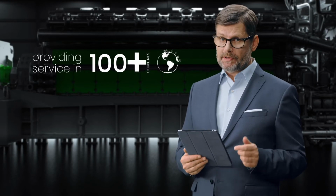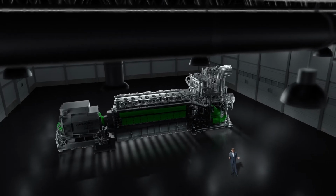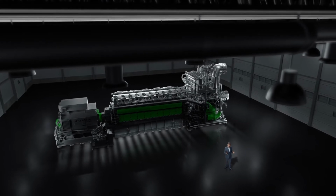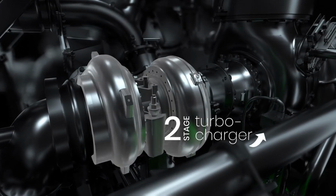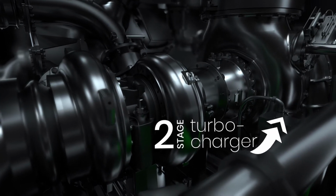Together with our certified Jenbacher service providers, we support our customers on-site with simplicity and speed. No matter if the J920 FleXtra is used at high altitudes in the mountains or in hot regions, the two-stage turbocharger concept delivers consistent power output.